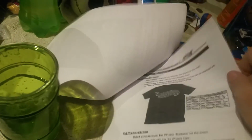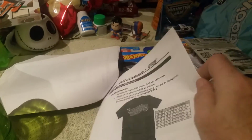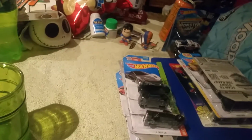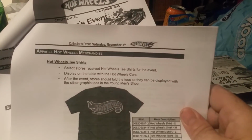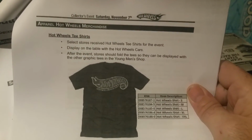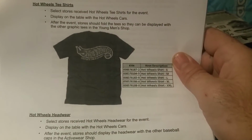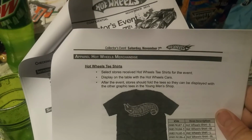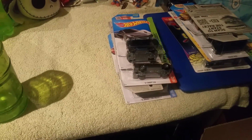Apparently, this is what I want to show you guys. They're supposed to get KDay merchandise apparel. Look at this. Apparel Hot Wheels merchandise for a collector's event. Hot Wheels t-shirts and Hot Wheels headwear. Mattel, why, or Kmart, why aren't we getting these? I want them. Anyway, that's that stuff.